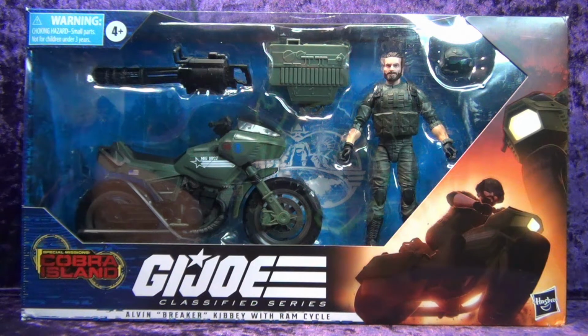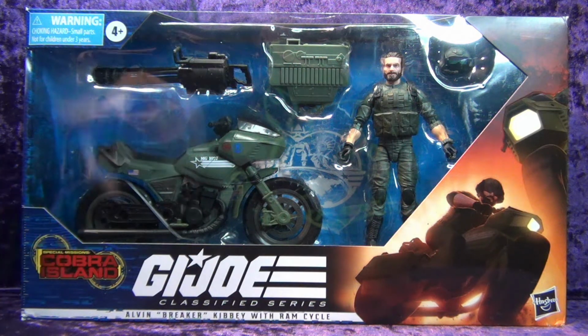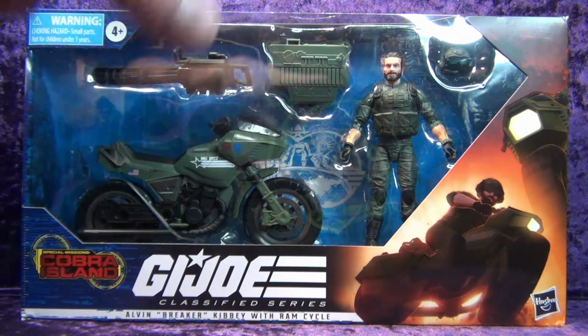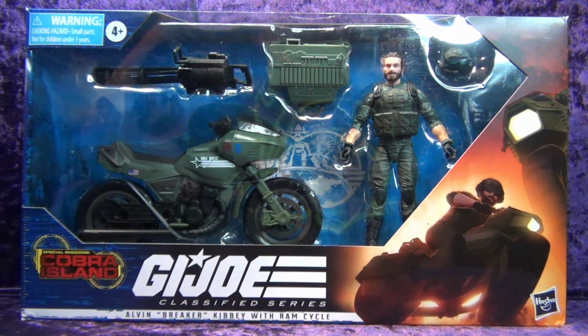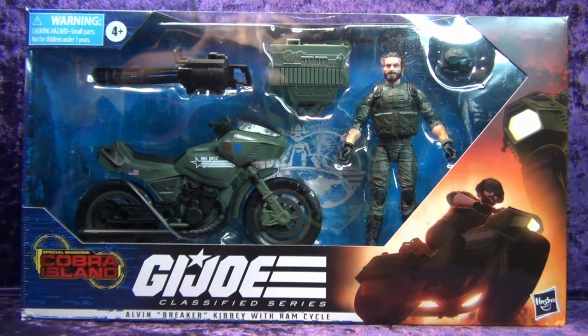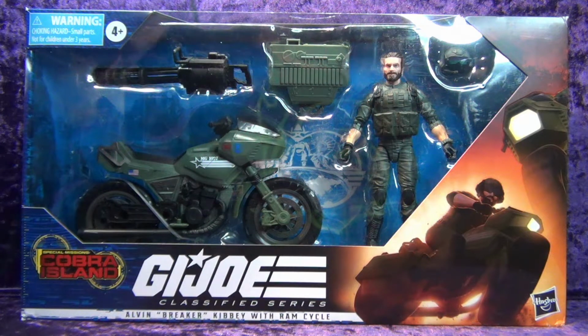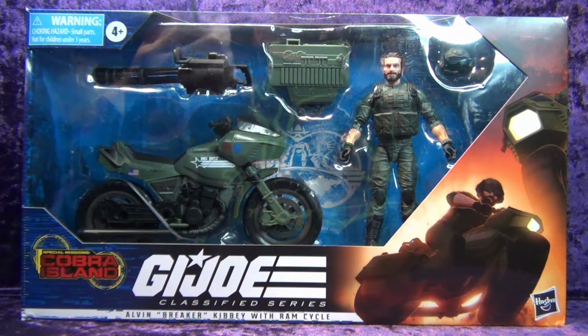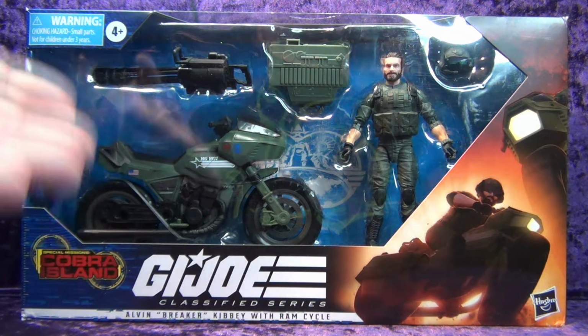In this very special episode, we're going to be doing an unboxing and review of the Hasbro G.I. Joe Classified Series Cobra Island Breaker and Ram Cycle, specifically Alvin Breaker Kibby with Ram Cycle. This one really means a lot to me because, as I've stated before, Breaker was my first G.I. Joe ever. In the original 13 lineup, Breaker was the first one I ever got. And I've been toying around with the idea of getting this because it's a little bit more expensive than the stuff I normally get, and it comes with a vehicle.